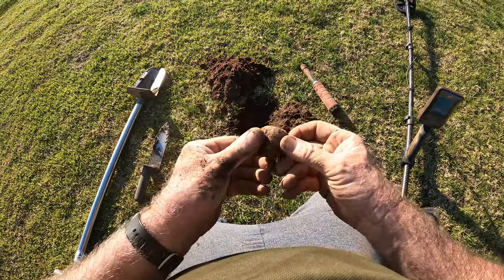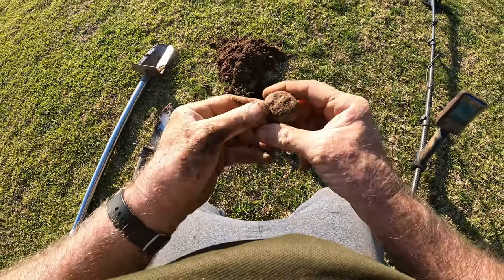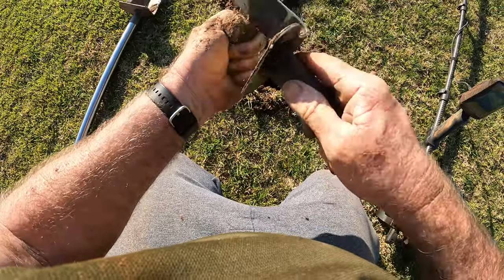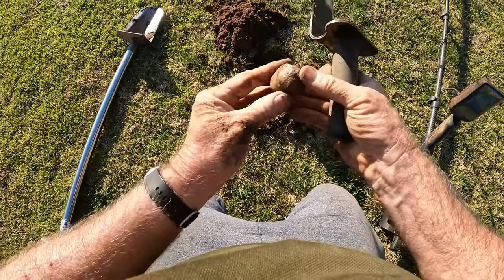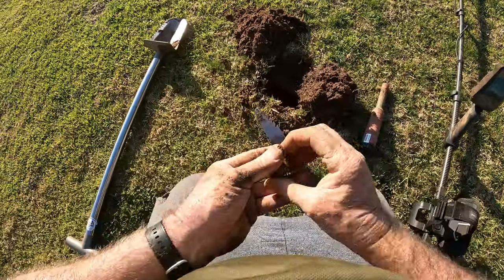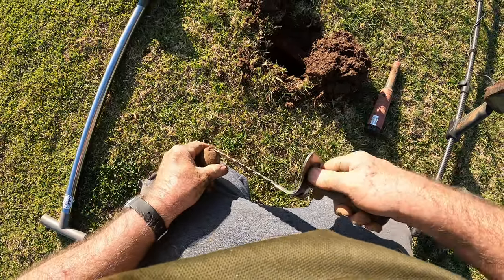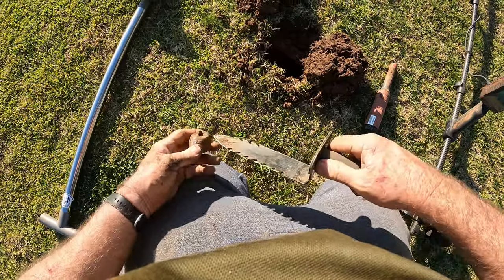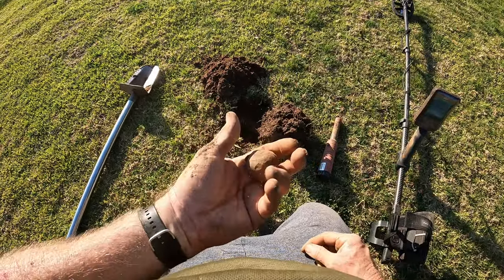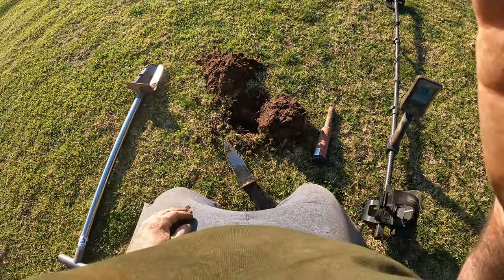Well, okay, that gave me a thumping signal. Big ball of lead, I think. Hang on, we'll have a look. Yep, big ball of lead. And it's got a little thing in the top of it there. What's that? It's got a bit of steel in it, in the end of it there. They must have used it for a weight of some sort. Yeah, good lump of lead. Alright, that was underneath that bloody big root there. Alright, catch you on the next.